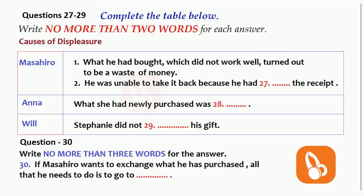Anyway, Masahiro, I suggest you look for that receipt and just go to the complaints department and say, I'd like to exchange this, please. It's as simple as that. And Will, it's not too late for you to ask for a refund. That is the end of part 3. You now have half a minute to check your answers.